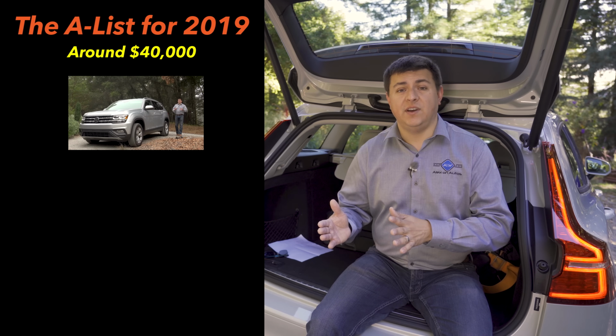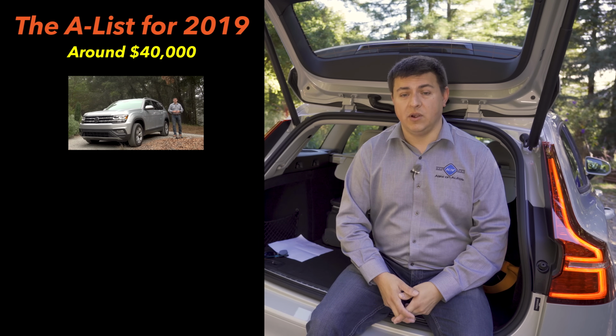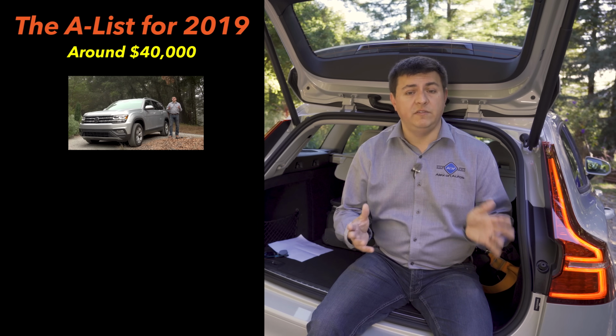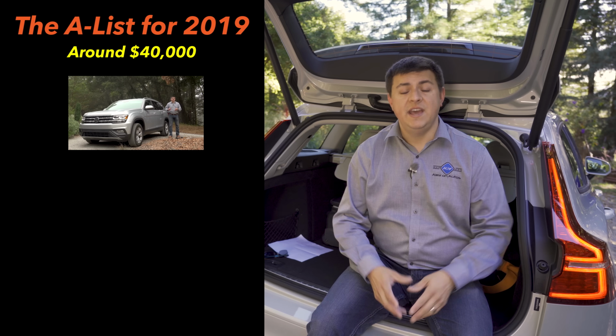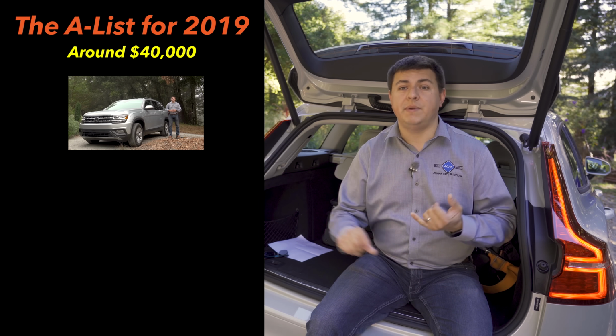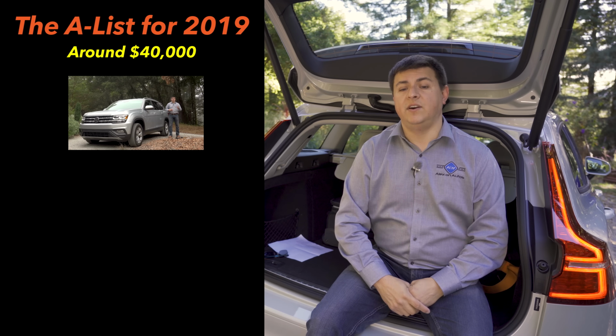In the $40,000 category, we have the family-friendly Atlas at $30,750 starting, but you're really going to want to add options on that, and a nicely equipped one is going to be around the $37,000 to $40,000 mark. Although some folks have been complaining about overall reliability in the Atlas, hopefully Volkswagen has ironed those things out, and it is still a very practical family-friendly vehicle. We have a large cargo area in the back, and it's extremely friendly for car seats in the second row. That's really why it's on this list.